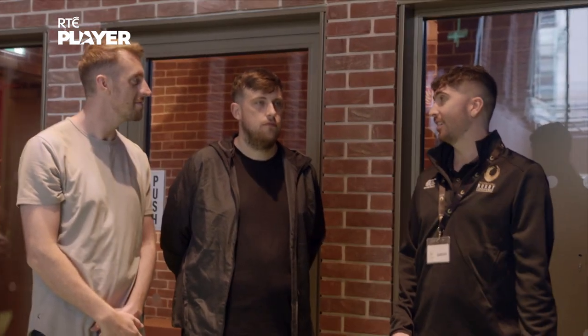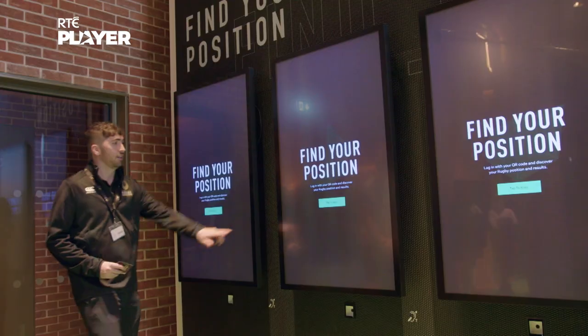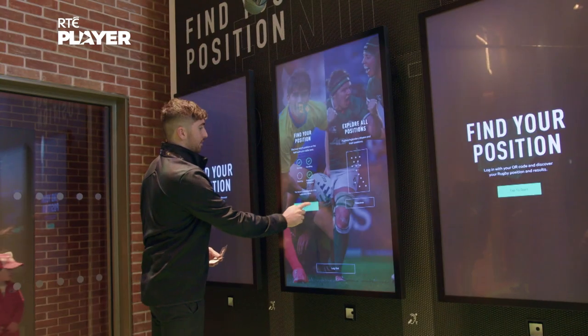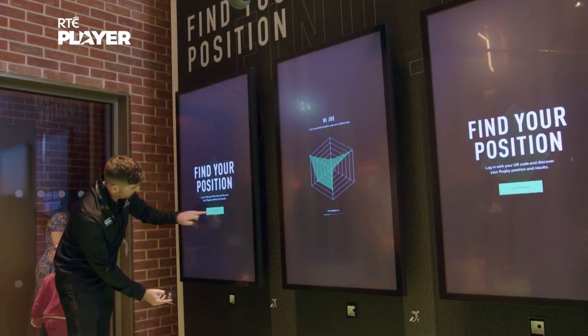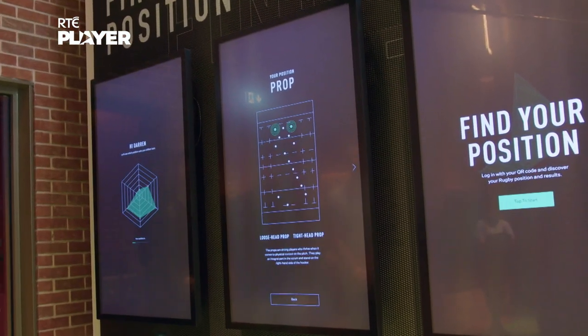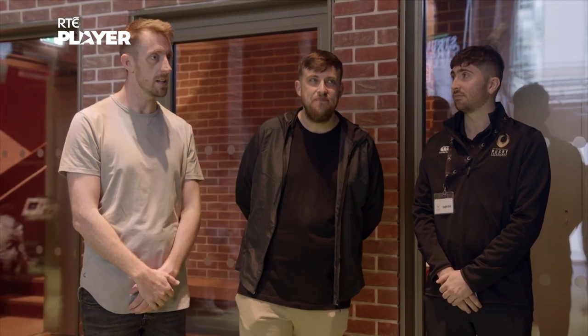Right, so guys, after all our skills are done now, we're going to pick out our positions on the pitch, okay? These machines are going to help us to do this. Joe, we'll get you scanned in on this machine. And Darren, we'll get you scanned in on this machine. Prop. A loose head prop. Yep. Sounds very insulting, but I'll take it.